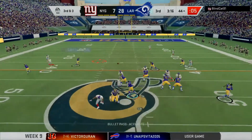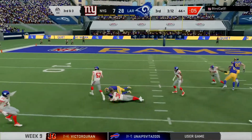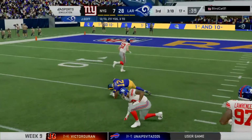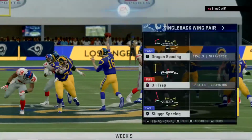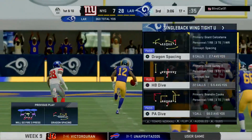Goff on 3rd down. This is caught. It's Cooks. And they'll wind up getting this one all the way down inside the 20. A good pickup there, 26 yards.